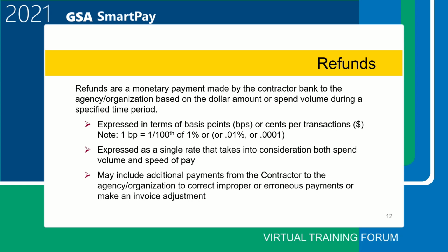Refunds. What is a refund? A refund is a monetary payment made by the contractor bank to the agency and organization based on the dollar amount or spend volume during a specified time period. In the GSA SmartPay 3 master contract, refunds are expressed in terms of basis points or cents per transaction, depending on the contract line item.